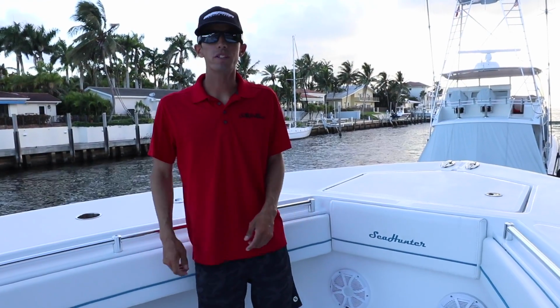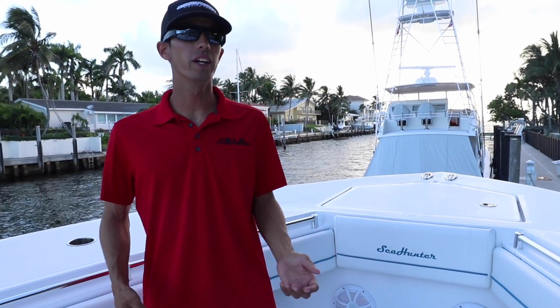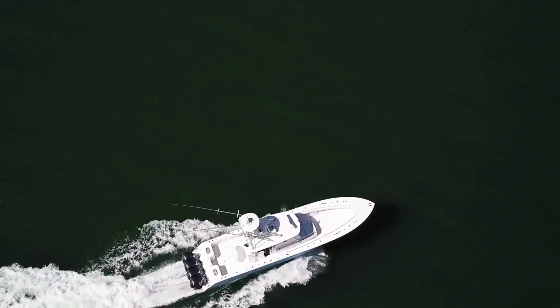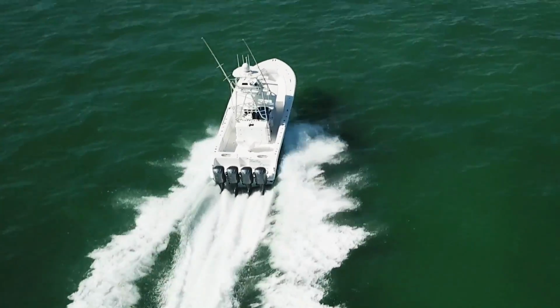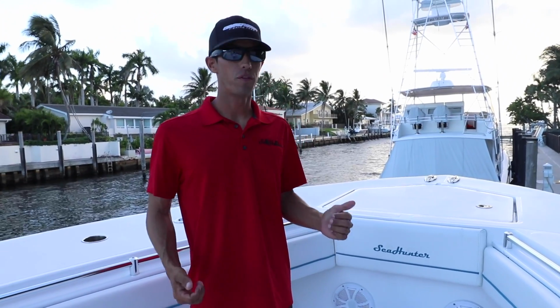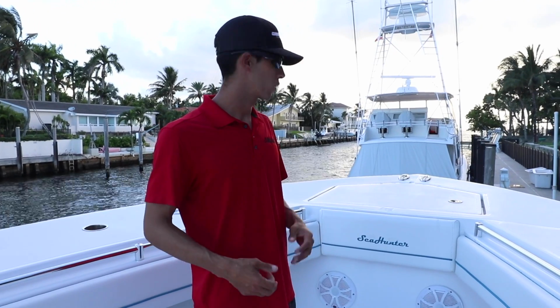Hey guys, I'm Bernie with SeaHunter Boats, and today we're going to be walking through this 45 fully rigged, ready to fish SeaHunter. This boat's ready to go. We have it for sale right now. It's been professionally maintained, cleaned, and detailed every single week. We're going to start walking through it.